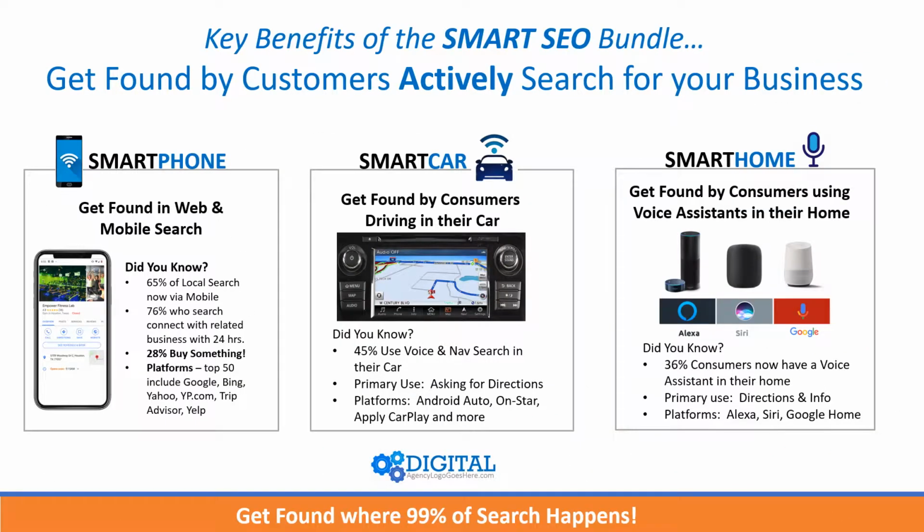All right, here are a couple other slides you can include in your sales deck, and it's all talking about the overall benefits of this SEO bundle. Again, we want folks to get found on any device. So certainly the smartphone, we've talked a lot about that, how that's the main way we go about doing local searches, but also by consumers in their car.